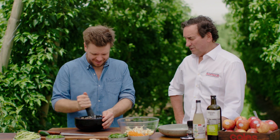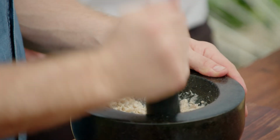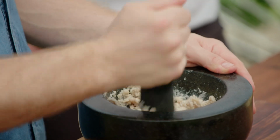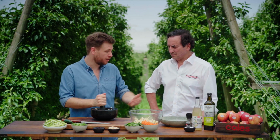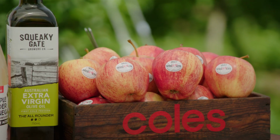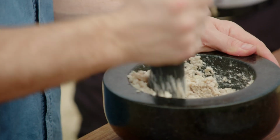Oh, the vegan part will suit certain members of my family. Yes, you got a couple of vegans. I like the challenge of being able to cater for all people and every different palate and dietary requirement. It's a bit of fun. I guess it's like your apples, all different varieties cater to different tastes as well. Correct. This one, the Smitten, works perfectly in this slaw.